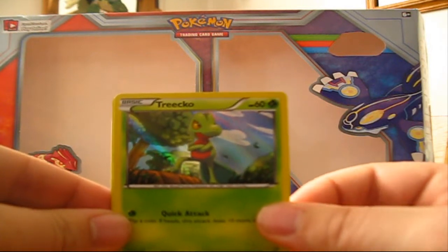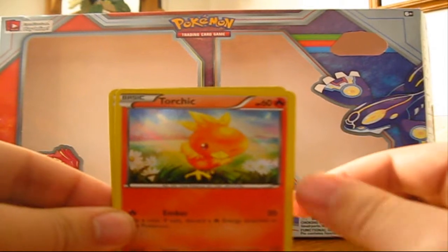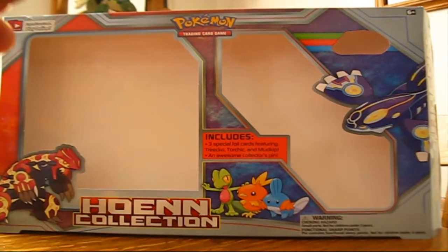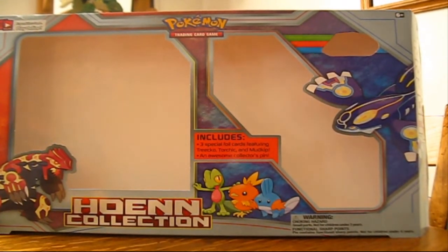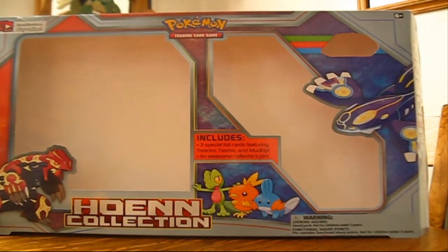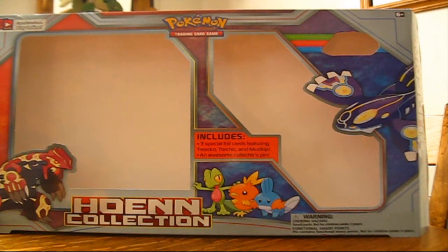These are XY promos. So we got Treecko. We got a Torchic. And we got a Mudkip. Mudkip's so cute sitting in the water there. But those are... Oops, I pulled the camera along with them. Those are promo cards. And in the treasure chest, they were actually cards from the Primal Clash set that will be coming out. Oh, shit. Throwing stuff.